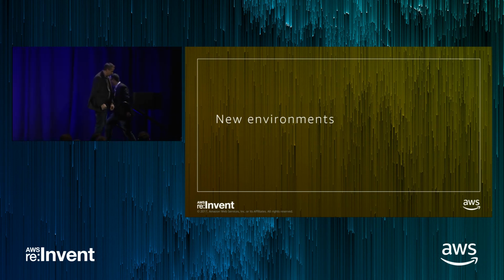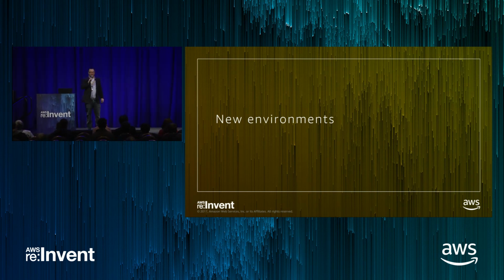Thanks, Chris, for the super cool demo. So new environments, right? Talked about Greengrass living in a gateway, in a retail environment. We talked about Greengrass living in a vehicle. We talked about Greengrass living in a server appliance. But what if Greengrass needs to operate in a really extreme environment where connectivity is expensive or nearly unavailable?